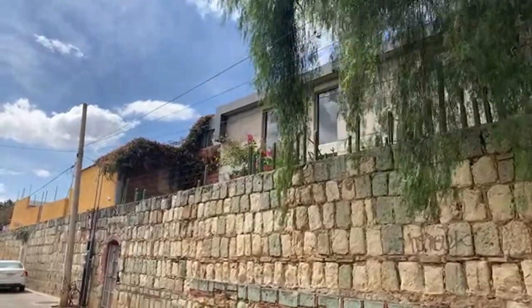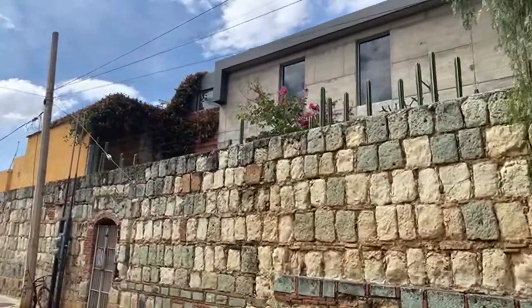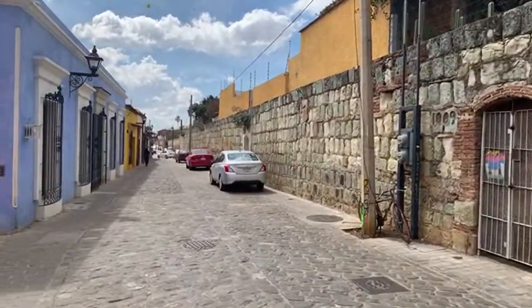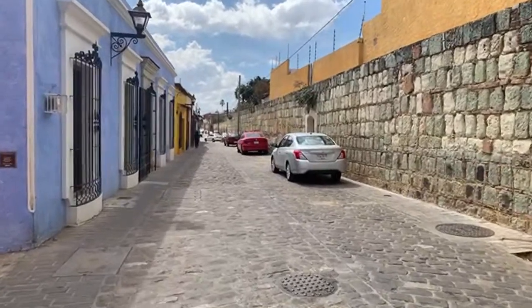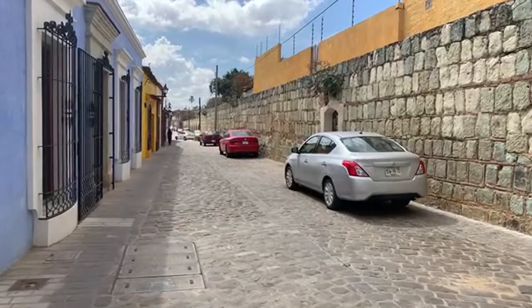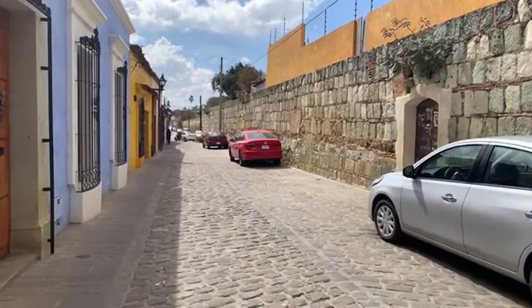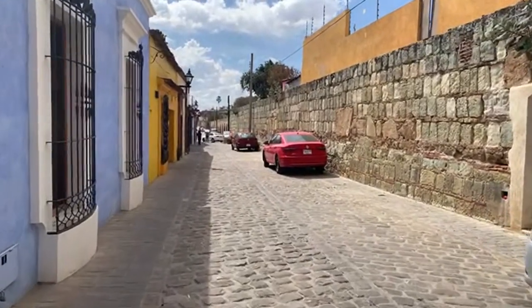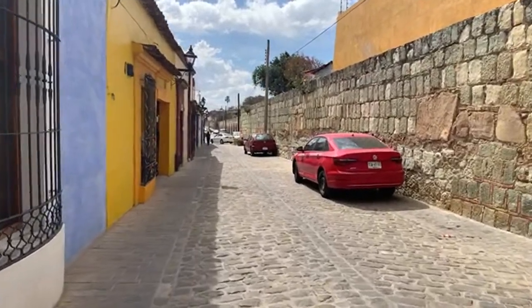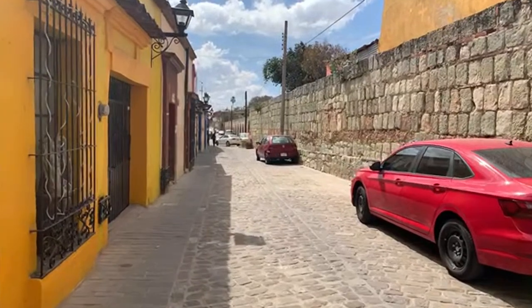Oaxaca definitely has a unique architecture and design, because it makes use of these elements which are unique to Oaxaca and you can't find anywhere else. And they're very skilled, because these are older buildings also, and they are taking the pains to restore them while also modernizing the bathrooms and the fixings inside the houses. So it's really commendable that they're able to both preserve and keep modernizing them at the same time.